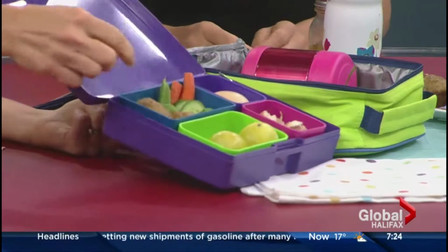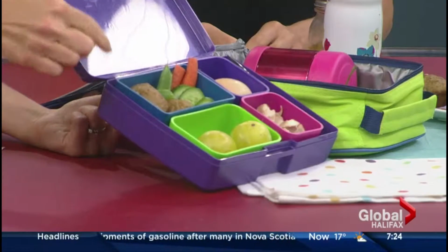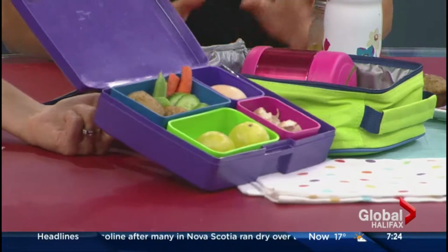This has a little bit of teeny weeny muffins in there. Would that be what you call a treat? Yeah, that's kind of a combination of a whole grain and a treat.